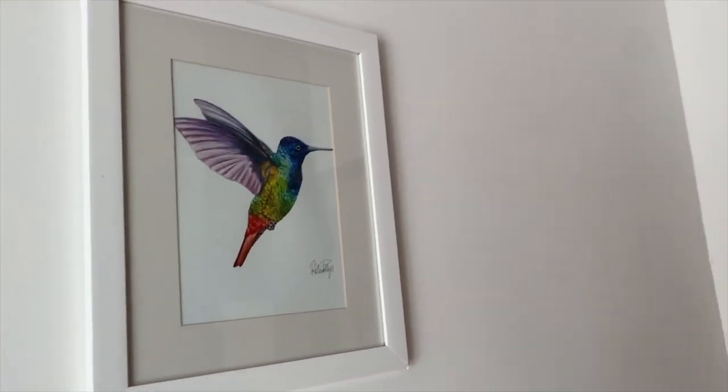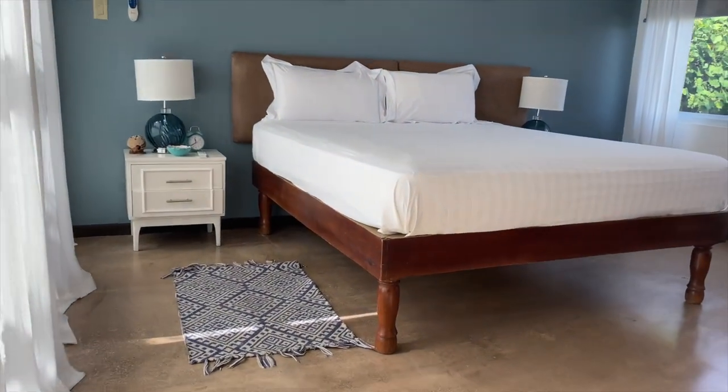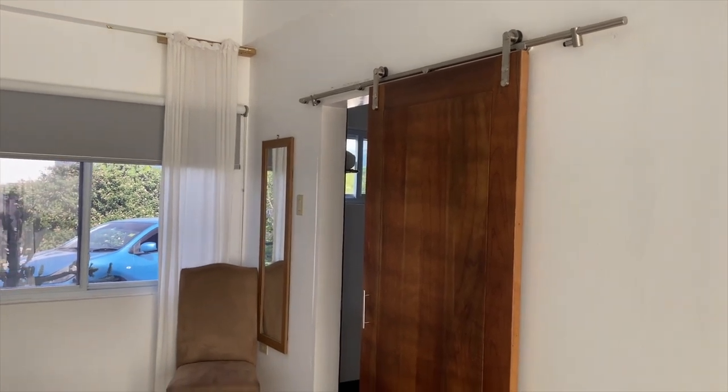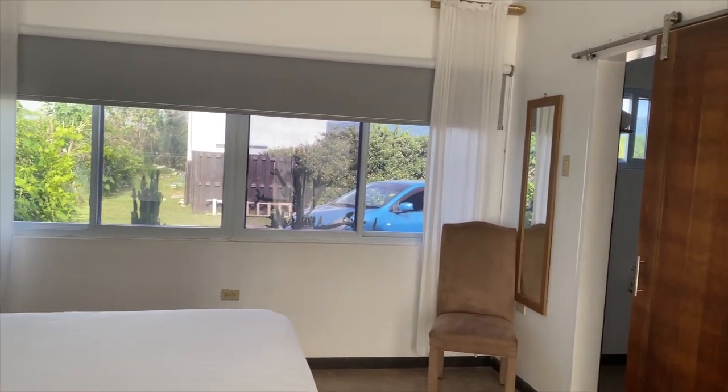Here's another artwork right by the door. Things change.